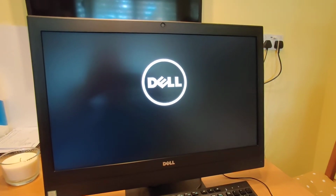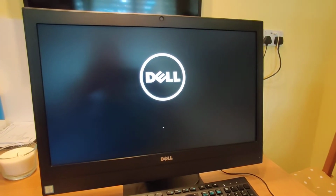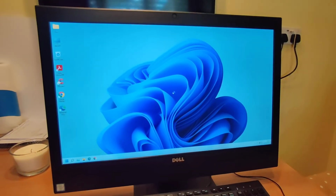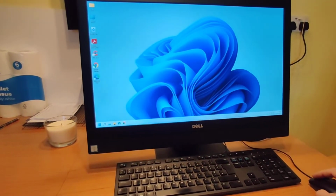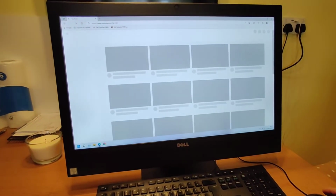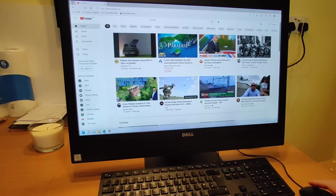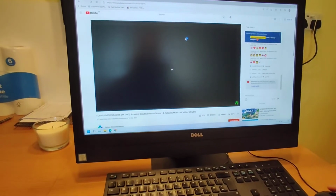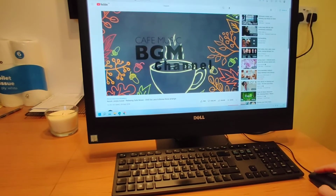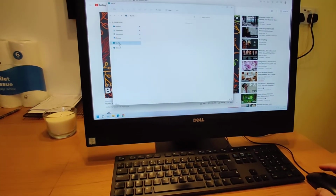So it's off. It's coming on in a minute. Just coming on. Okay, the computer is restarted. You can click the browser straight and it's up and running. This is after restart. All the applications are accessible.